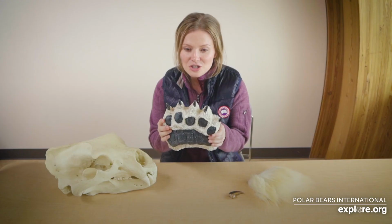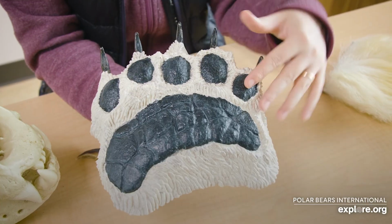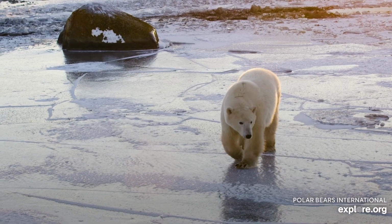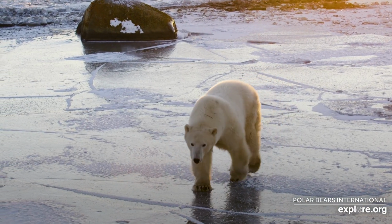Polar bears have huge paws. They can be the size of dinner plates. The big paws help spread out the polar bear's weight on the sea ice so they can walk along really thin ice if they have to.